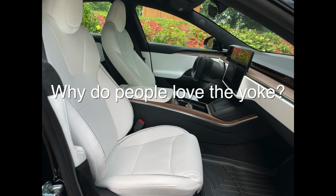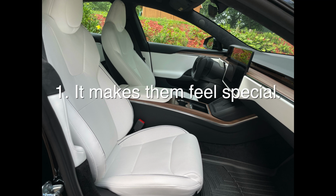And it's interesting to me, I think there are people that definitely love the yoke, but why do people really, really love the yoke? I think it comes down to two things. One, it makes them feel special, right? It's something different and unique on the car that you just can't get on other cars. And that makes people feel good about it.